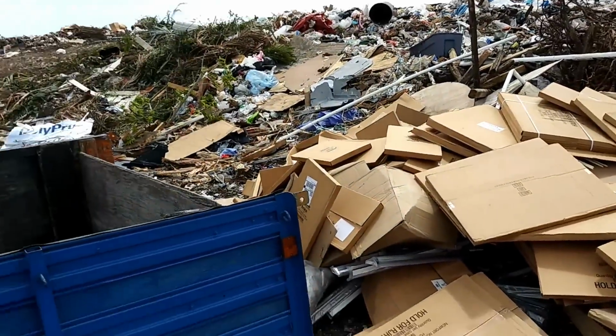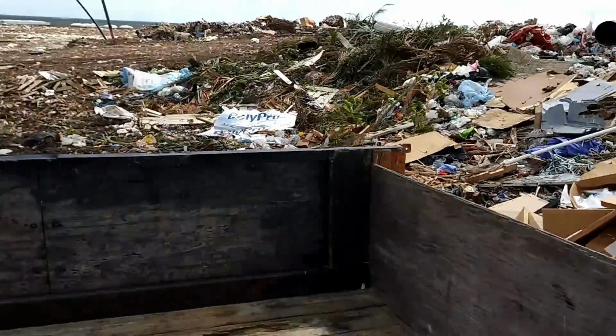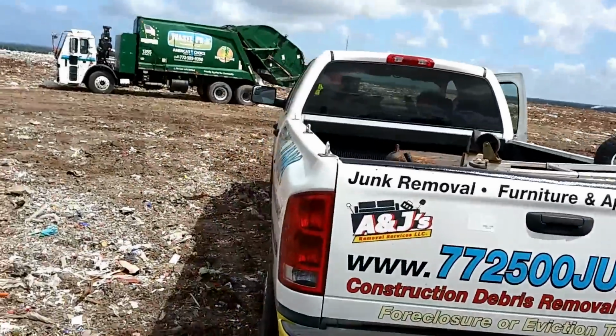Okay, so that is the last of the load. Well, that's it. Three loads, we're done. Sorry, it's so loud. Okay, three loads of that clean out. Now we're headed off to go do a house clean out.